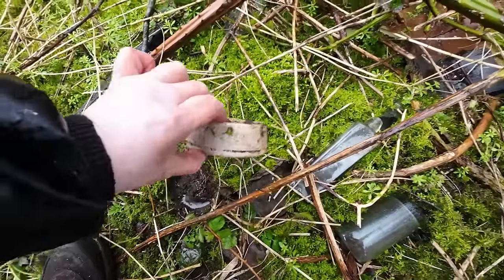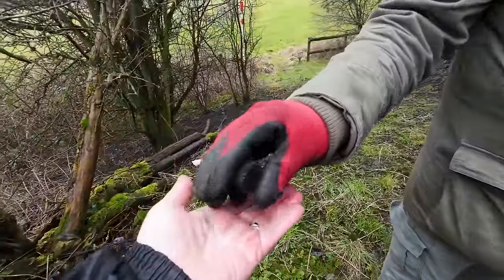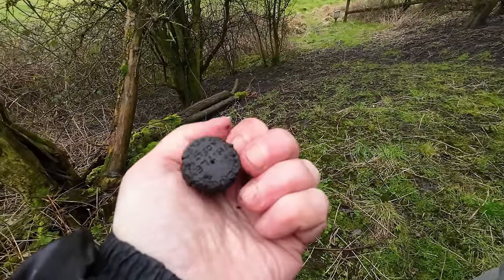I use them for paint and stuff. Ooh, what are you saying, Mick? Oh, I've got a glass stopper as well. Oh yeah, that's a lignum vitae one, isn't it? Yeah. What's that say?